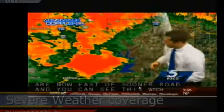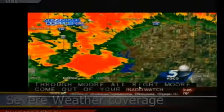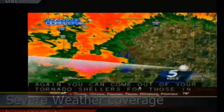This is a very large tornado that moved through Moore. All right, Moore, you can now come out of your tornado shelters. Again, you can come out of your tornado shelters. For those of us in Moore, this storm is now east. Again, this is now east.